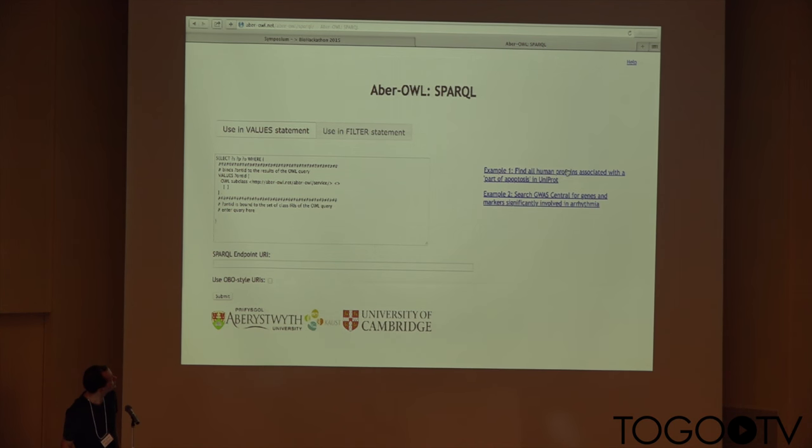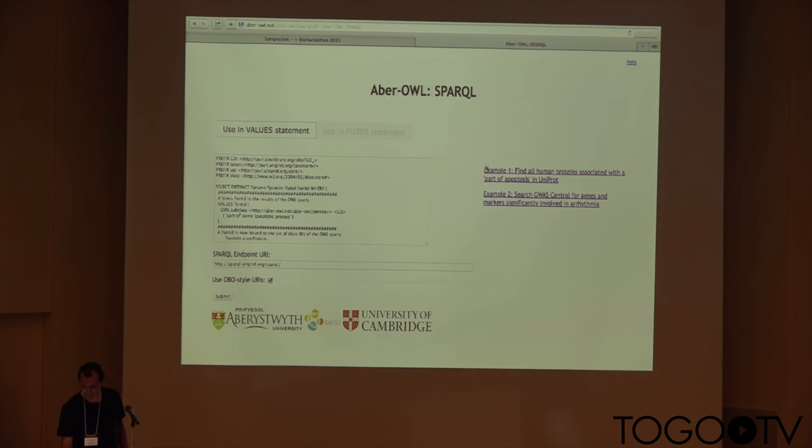So we could, for example, use OWL reasoning, description logic reasoning, as part of a query to retrieve in UniProt all proteins which are associated with a part of apoptosis. And we can actually still run this, so this still works. This was from last year, and it was essentially just a way to rewrite queries.